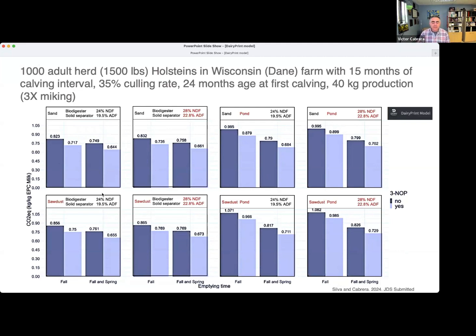So this is very interesting in our mind because this includes a lot of different potential management strategies and the methane intensity emissions in CO2 equivalents per kilo of corrected milk. Okay, so the first thing is here we use 3-NOP.